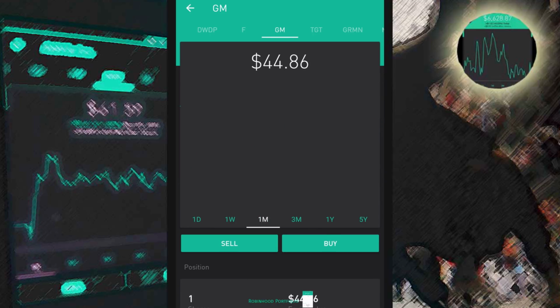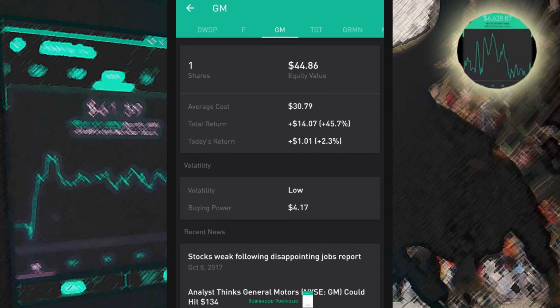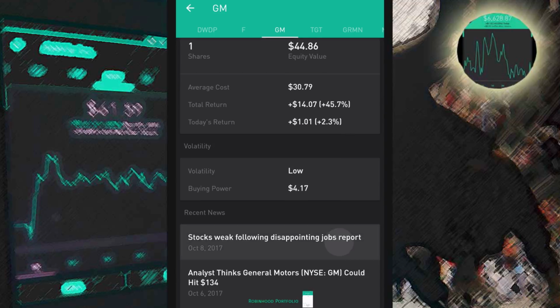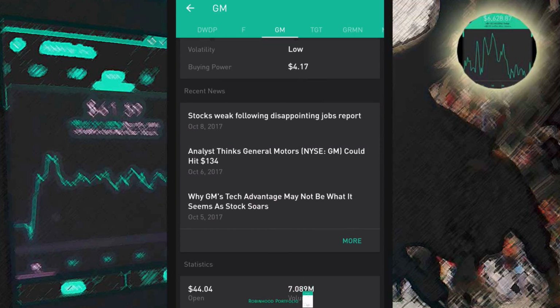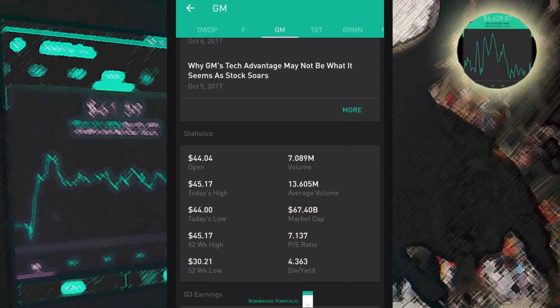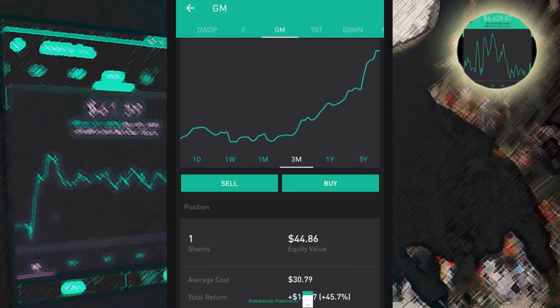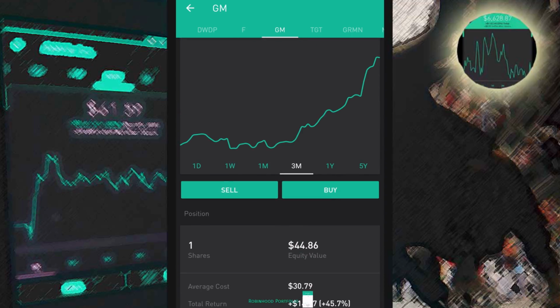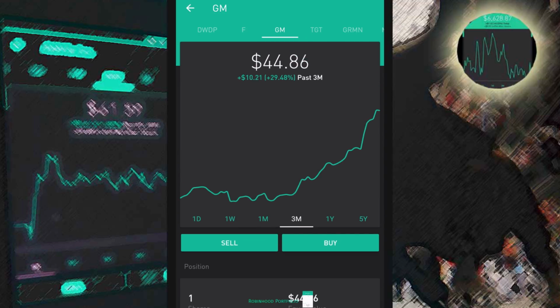GM has been very, very strong as well, even better than Ford, 21.9% over the last 1 month. Over the last 3 months, almost 30%. Definitely wish I would have jumped into GM here. They have a very good direction for electrifying their fleet, making electric vehicles. Got a great dividend yield as well, 4.363. So kind of wish I would have put a little bit more capital into GM. I do have some of my E-Trade account dedicated to GM as well as some Ford, but definitely wish I would have put more capital into GM.